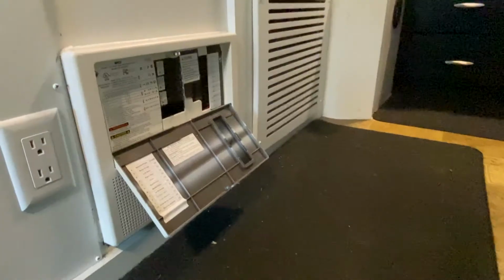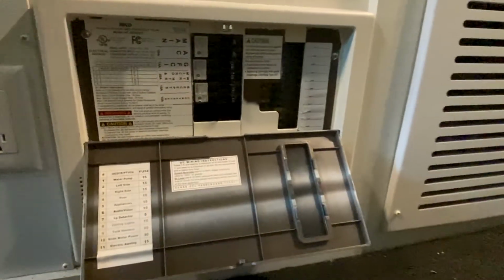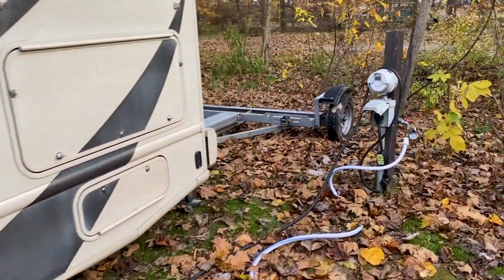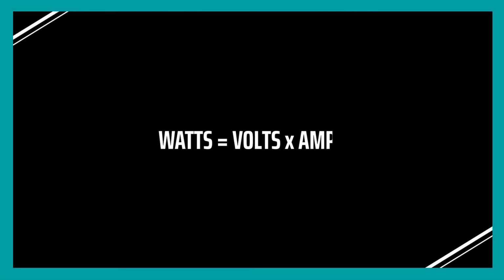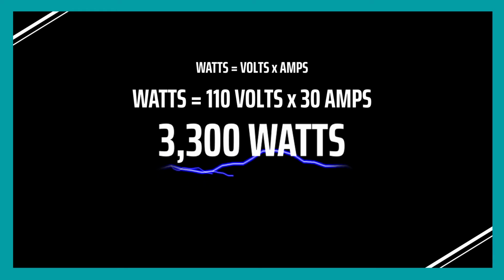With all these appliances, it's worth talking about electrical load. We only have a 30 amp system in our RV. You may have 50, but it's pretty easy to load up the electrical system, especially if you've got a microwave. Most appliances are rated in watts. Watts equals volts times amps. So at 110 volts and 30 amps, the most watts we have is around 3,300.